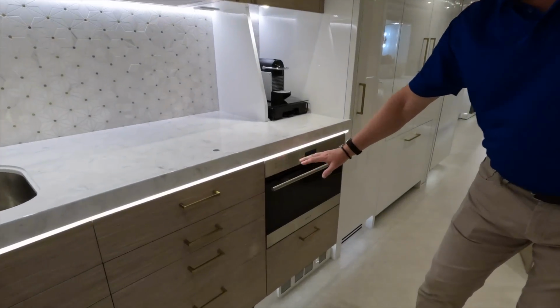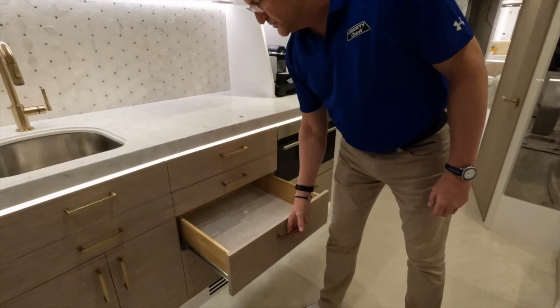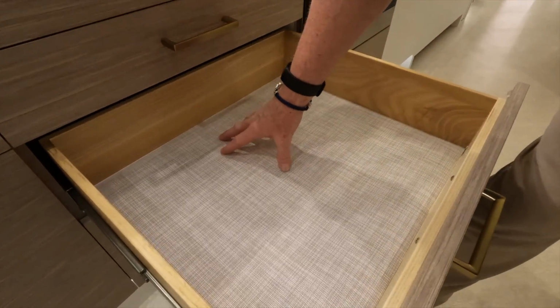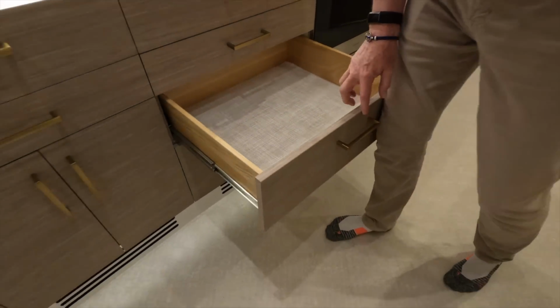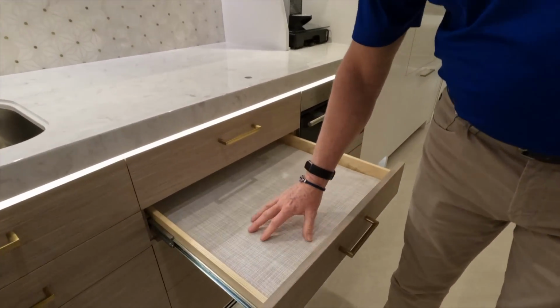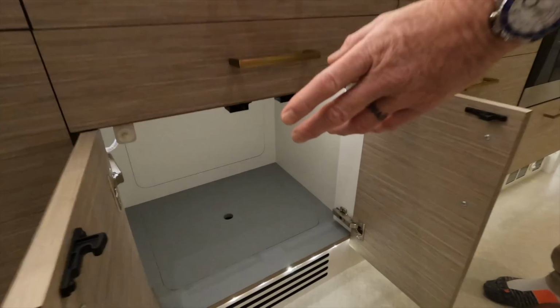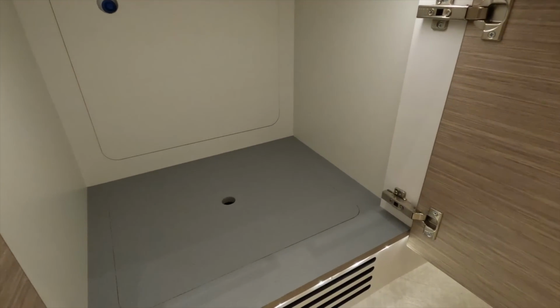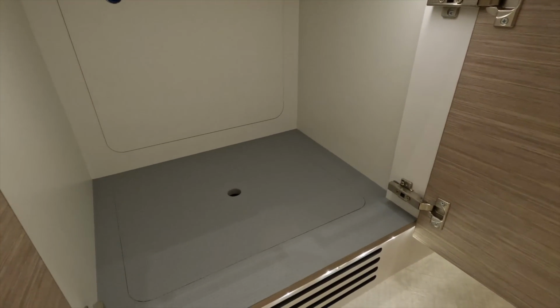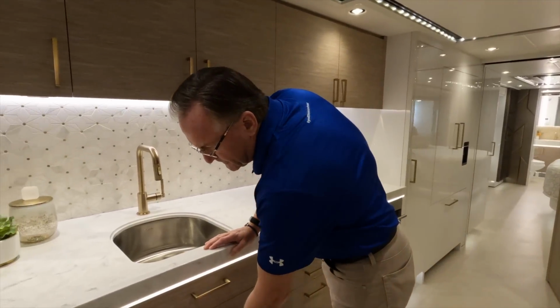Wolf speed oven, which is a microwave as well as a full convection oven. Lots of drawer storage in here, and all the lining that we do inside. This has been changed from some past coaches to be more resilient than the fabric, if you will, the foam. We do this rubber textured material on the area below the sink, where you typically put cleaning supplies, so it's easier to clean up if something spills.